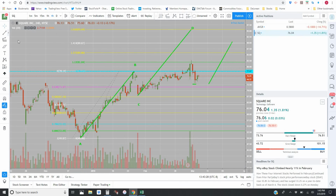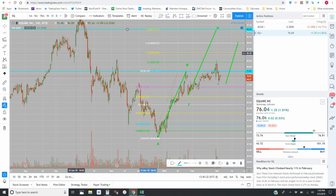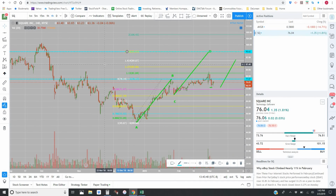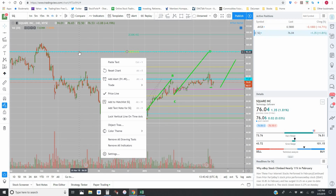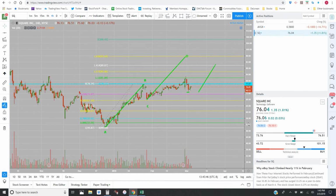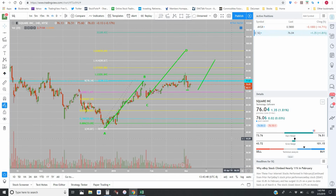More importantly, if I go ahead and draw a line right at that 1618 and start looking left, I can see that I'm coming up really close on those all-time highs that we hit back in October. And that is where I'm going to look to exit the trade, roughly right around there. So that's what I got going on with that trade.